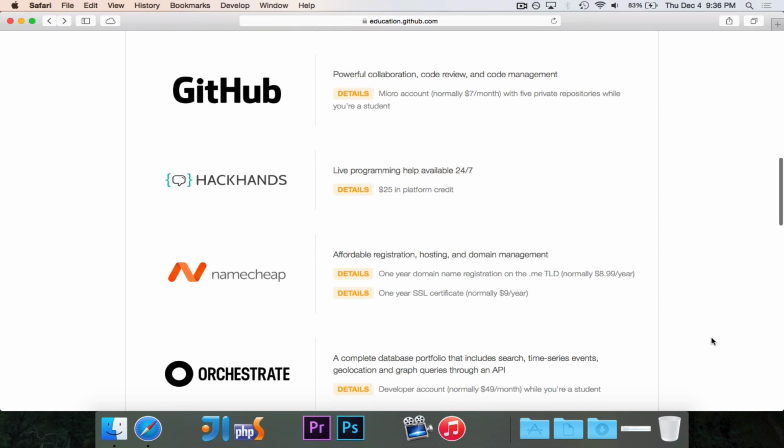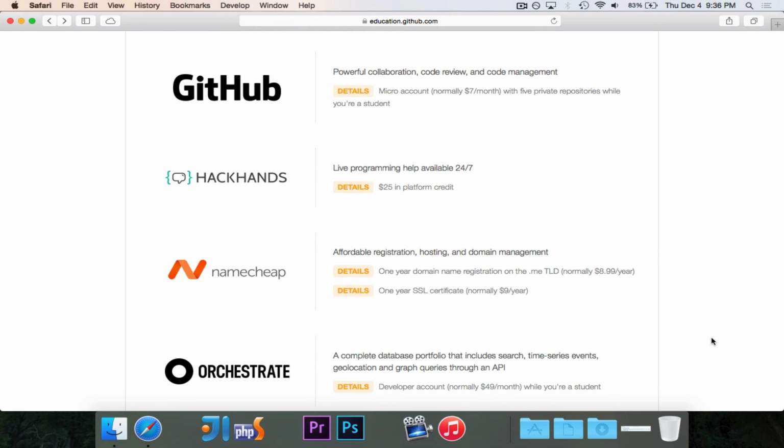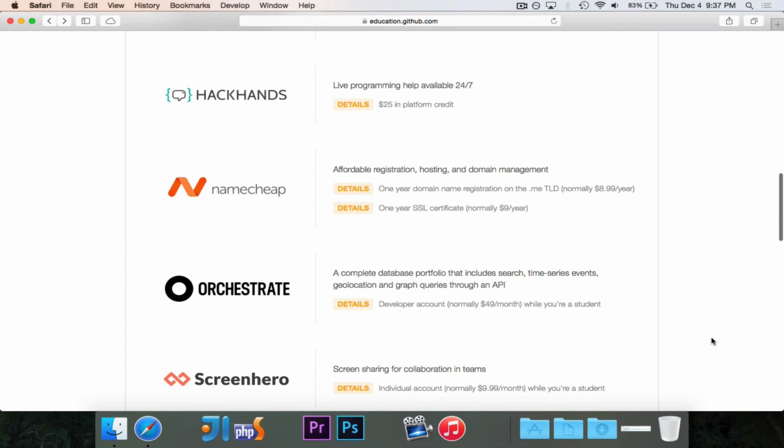So that's awesome. Next up is Orchestrate. This does databases and searching and profiling and stuff like that. So that's a pretty neat service. And you'll get a developer account while you're a student. So again, this doesn't expire until after you are no longer a student. So you can get that for a couple of years.